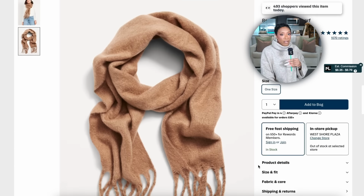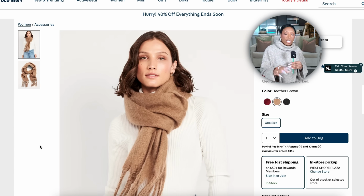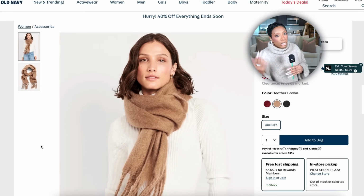Now over here at Old Navy, I found another one that works. It's only $10. It's called a brushed fringed scarf. This one is in black. I think it could still work because remember we have the black jeans and the black loafers. So this is just a second option I wanted to throw in there.